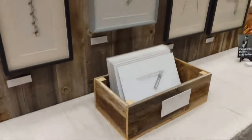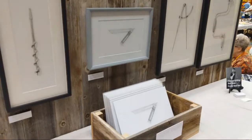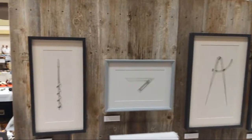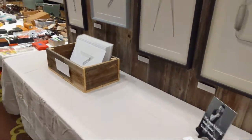So here's some prints. Are they yours? Hey! Hi, how's it going, James? Not too bad. Here's the artist. Hey, YouTubers. Oh, gotta focus. And good supporter. There we go. These are pretty. Simple and clean. I like it. Yep. You have to come back and take a look through them.